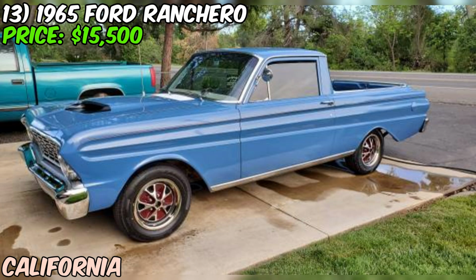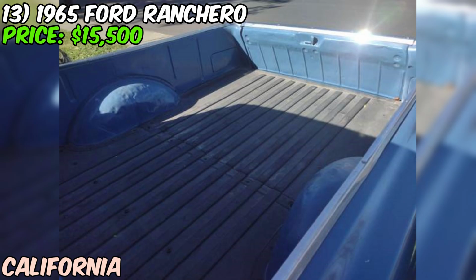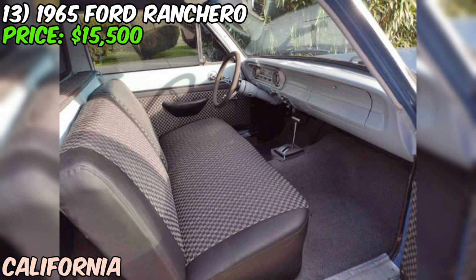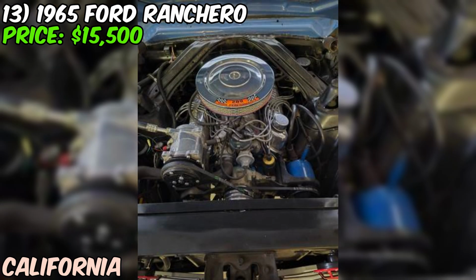13. We're looking at something pretty special. A 1965 Ford Ranchero listed at $15,500, and this one's got some tasty upgrades. Let's dive into what makes this car-truck hybrid interesting. It's running a 302 V8 paired with a C4 automatic transmission. That's a reliable Ford powertrain combo that's easy to maintain and find parts for.